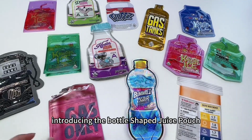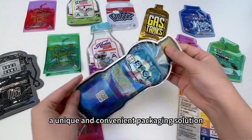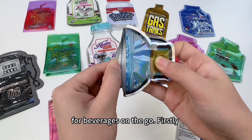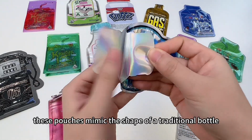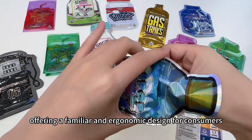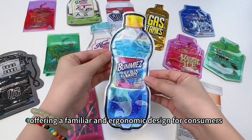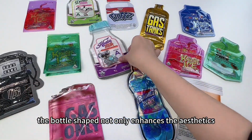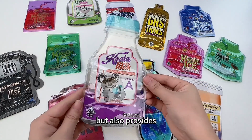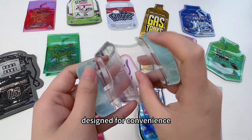Introducing the bottle-shaped juice pouch, a unique and convenient packaging solution for beverages on the go. Firstly, these pouches mimic the shape of a traditional bottle, offering a familiar and ergonomic design for consumers. The bottle shape not only enhances the aesthetics but also provides ease of handling and pouring, designed for convenience.